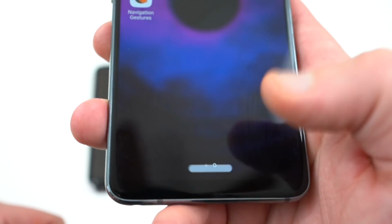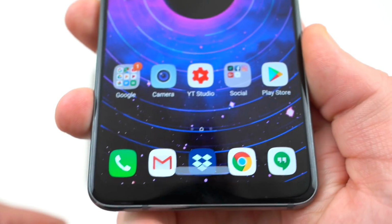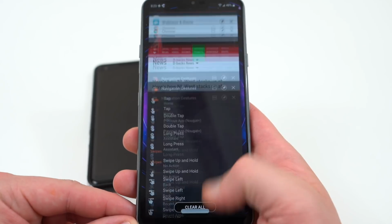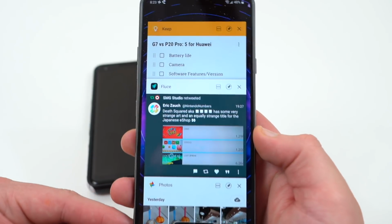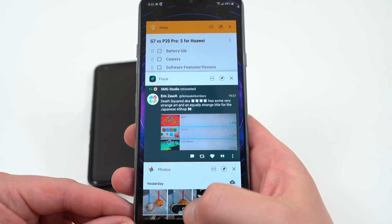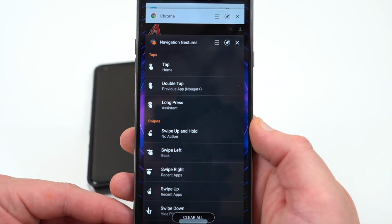You can see right here at the bottom of my LG G7 ThinQ, I have one single long navigation button. If you swipe up on the long pill, you'll get right into your recent apps. You can go ahead and go through them. Of course, I'm running Oreo, not P, so it doesn't have the side-scrolling app list yet. If you swipe to the right, a short swipe, you'll also get into your recent apps.